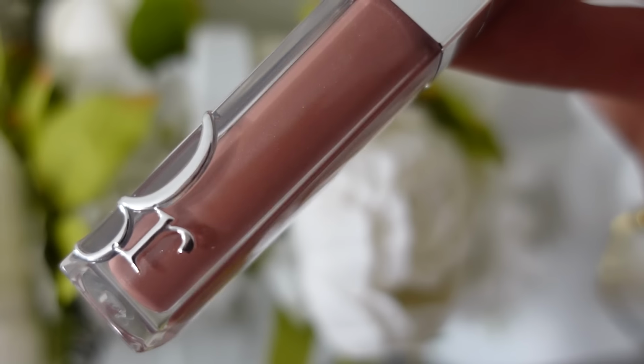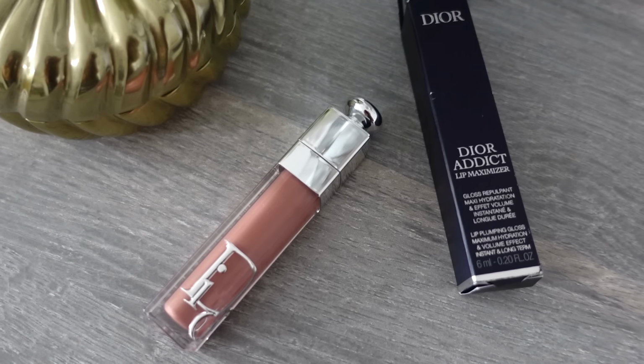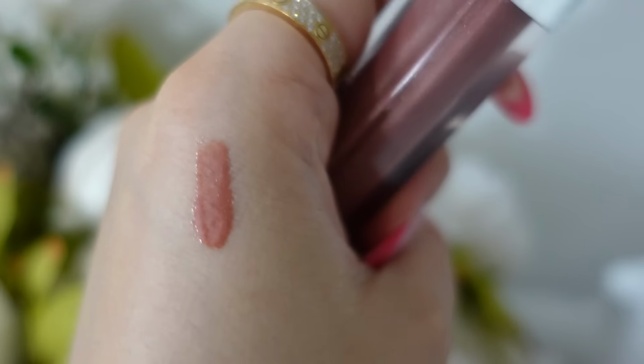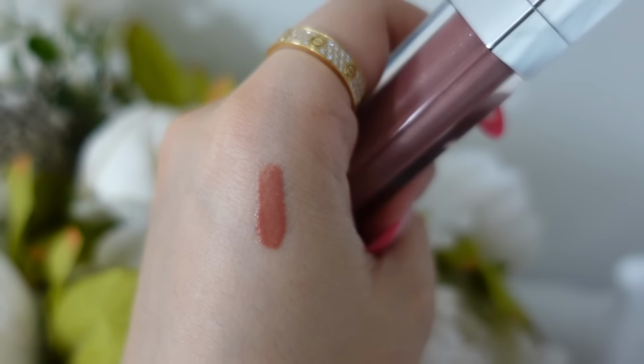It is the best. It's not sticky. The formula is so comfortable on the lips, and it is the most beautiful neutral color. So I'm just wearing a lip liner and the lip gloss today, the same one. So definitely this is a must. Go and buy this.